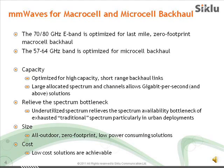We believe that millimeter waves, specifically the 70-80 GHz E-band and the 60 GHz band, can step up to these challenges. The 70-80 GHz E-band is optimized for providing last-mile backhaul to the zero-footprint macro cells, and the 60 GHz band is optimized for the microcell backhaul that we may also call the zero-mile backhaul. Why is this so? These bands are optimized for short-range, high-capacity links with a large allocated spectrum allowing gigabit per second and above capacities. It provides an answer to the spectrum bottleneck and the congestion of lower frequencies, as these bands are still virgin on one hand and have a high reuse factor.